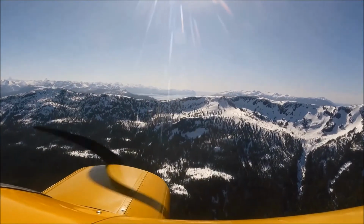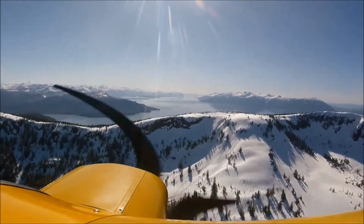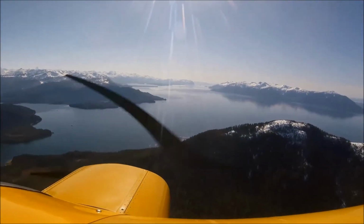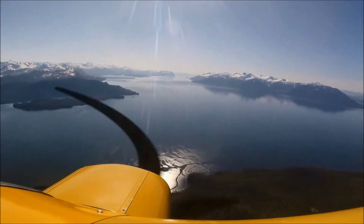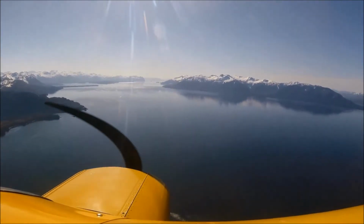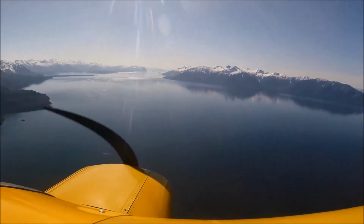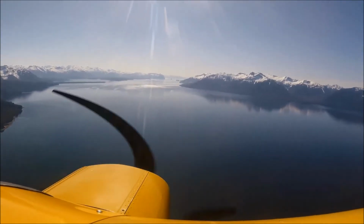We cross these ridges at about 3,000 feet, headed back to Petersburg. As we come over this last ridge, we're coming right back into Frederick Sound. That's Farragut Bay right on the left, and Kuprianof Island there on the right side of the nose. It's Cape Strait straight ahead of us, and a little spit sticking out there right underneath the left-hand side of the prop. That's called Cape Vanderput, and that's the entrance into Thomas Bay.